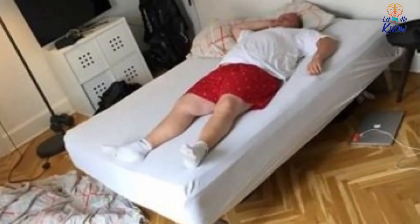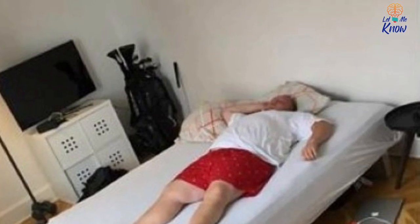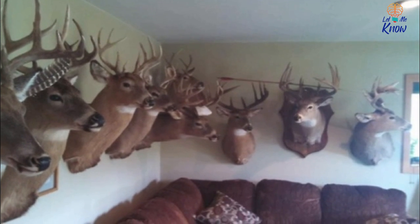If you're trying to sell your house, it's probably not a good idea to sleep through viewings, particularly when the realtor is taking photos to advertise it. The old one deer head per couch cushion look.